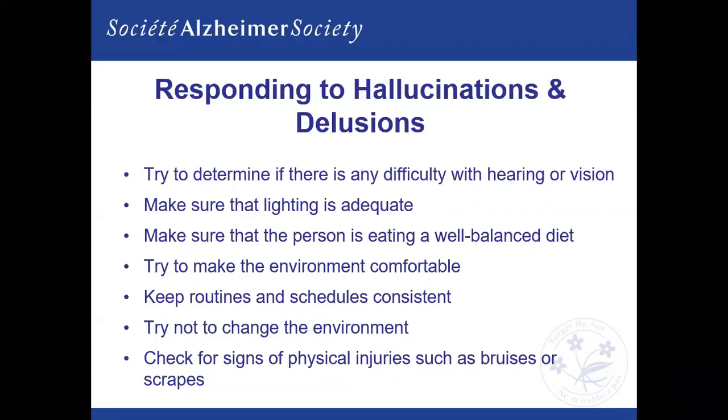Try to make the environment as comfortable as possible for the individual. Unfamiliar people or environments can be very disruptive and stressful for the person with dementia, so we may see more hallucinations and delusions happening as a result. So try to make that environment comfortable. Keep routines and schedules as consistent as possible, because as I mentioned before, that interruption in routine can cause it to happen. Try not to change the person's environment.